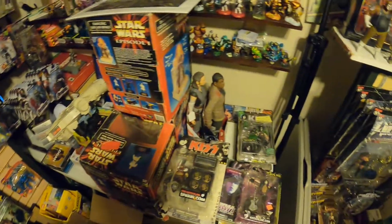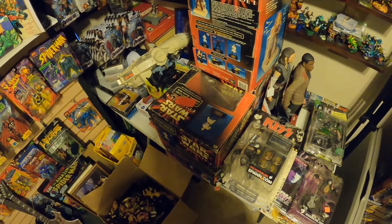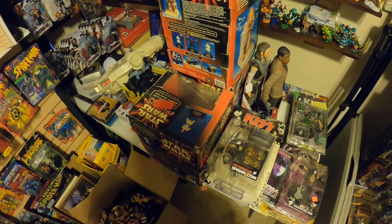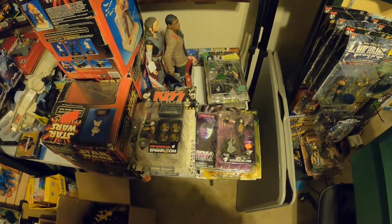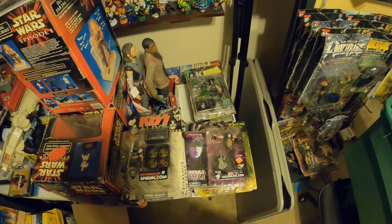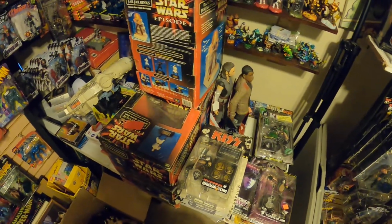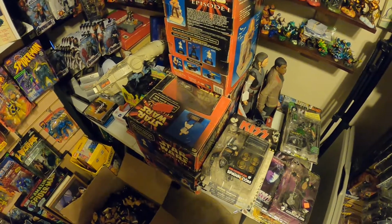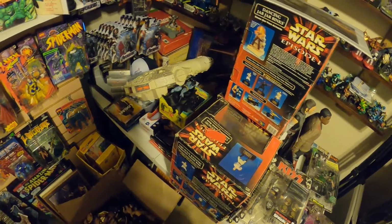The Lucky Picker. Went back and did some picking. Found some really neat stuff. Ended up getting some rock bands, Kiss and Ozzy, and some large Star Wars figures, Episode 1, and picked up a really cool Millennium Falcon.